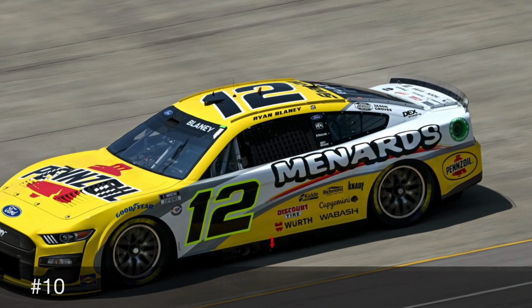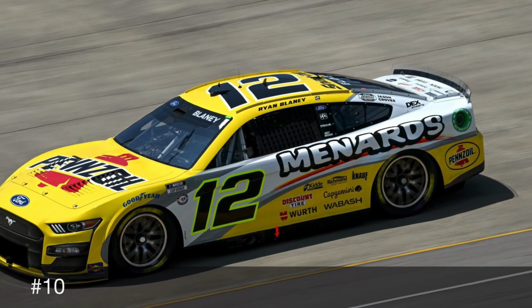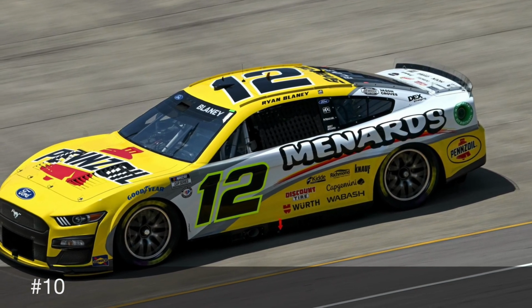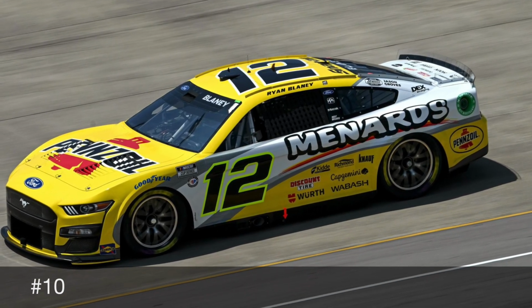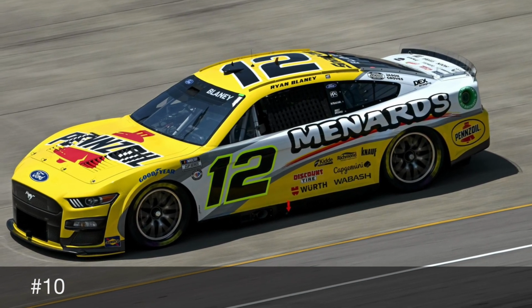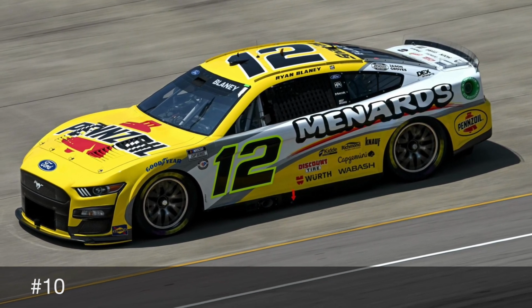Starting off the list at number 10, we have a 2023 Pennzoil Menards crossover. This one is relatively similar to last year's car, with the only difference being the number is now black with a bright outline, whether it's white or neon yellow depending on what side you're looking at. I think this looks a little bit better. I kind of like the look of the black numbers, and overall I feel like the yellow of the Pennzoil goes together pretty well with the grey and white. I kind of like that color combination even if there's two different yellows on the car. And he actually won a race in this car.